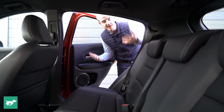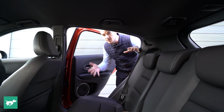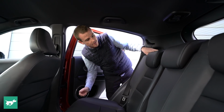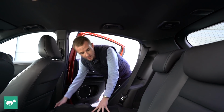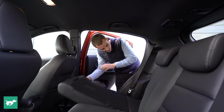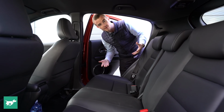Now, of course, the biggest advantage of the HR-V is that it has Honda's magic seats. This is something you get as well in the Jazz, and it means that the car is very practical. So first of all, when you want to fold the seats down, they fold completely flat. There's no lip, there's no angle, it's exactly the same. Fold it back up, and you also get a reclining rear seat for a bit more comfort on road trips.